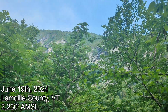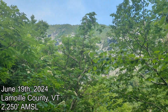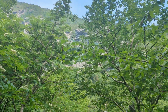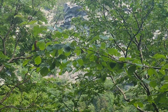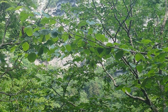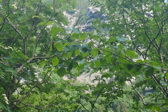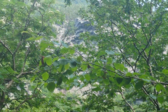Hey, greetings from the calcareous mountainsides of Vermont. Looking out over there, you can see that it's in fact a beautiful calcareous cliff face. Yesterday we were scrambling up one of those. Today we're going to take a different approach. We're going to come at it from the back, so to speak. Don't get any funny thoughts about that.